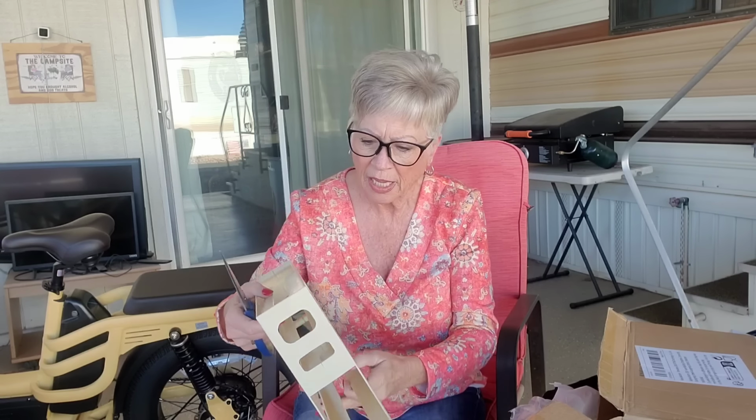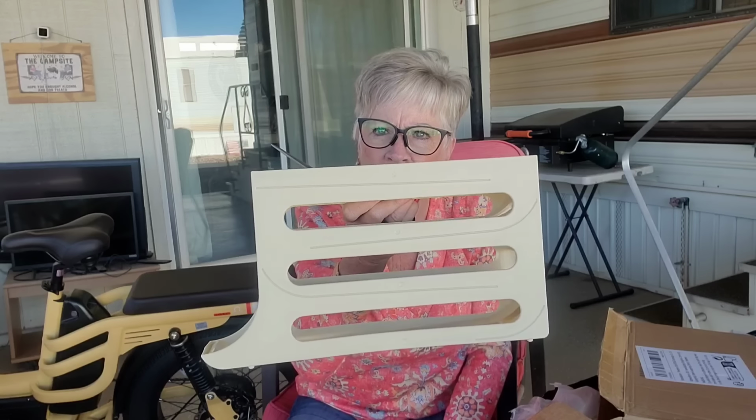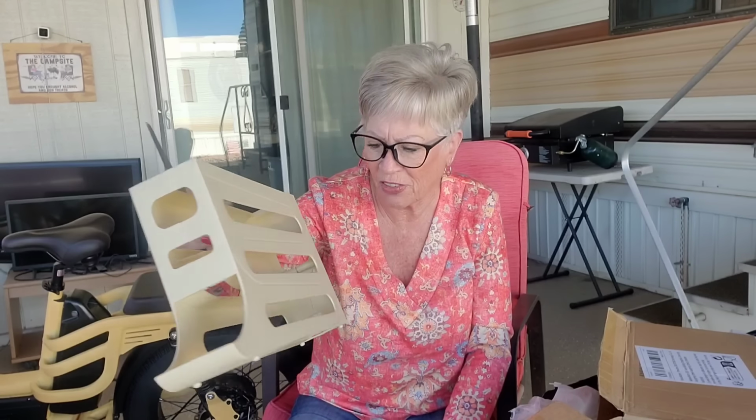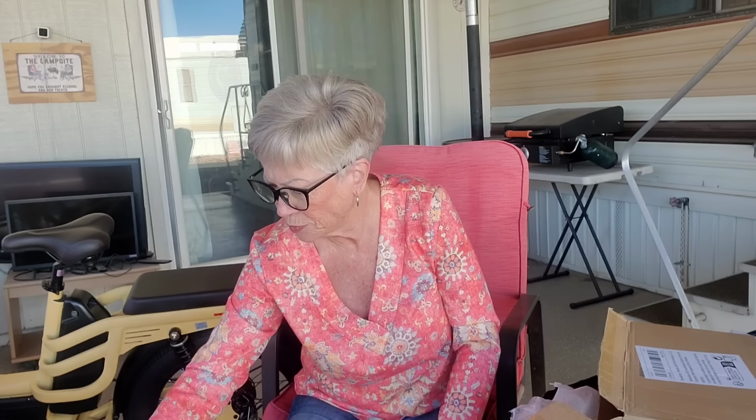I'm near an airport, so we get a lot of airplanes flying over. Not big jets, usually. Although I do live fairly close to Mesa Gateway, so we get jets, but they're pretty high in the air. We don't hear them too much. Anyway, who can tell me what this is? I'll figure it out by the end of the video and I'll let you know.